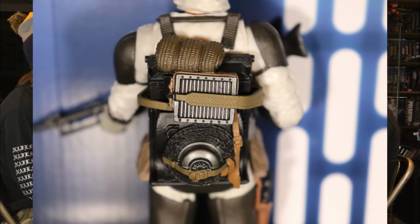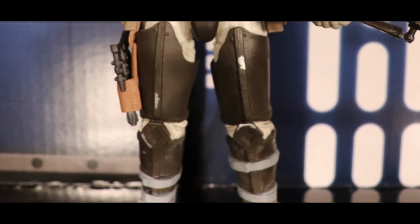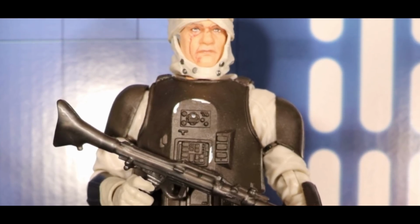I mean, he has the backpack. The downfall of this figure for me, though, is that I cannot get mine to stand up for the life of me. Even right now, he's clearly leaning backwards because the backpack is just too heavy. I know you said you don't have an issue with yours.